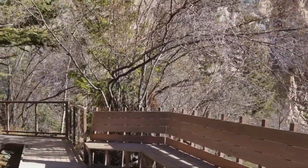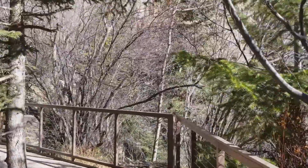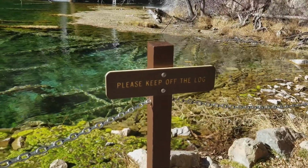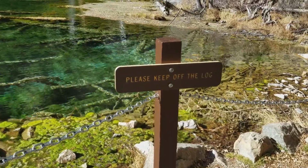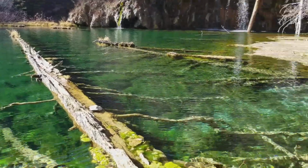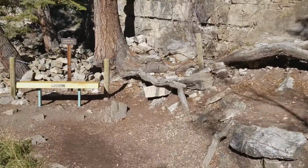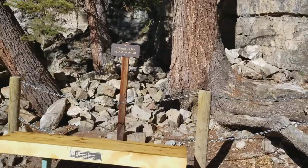What a beautiful lake. It's incredible. Let me get you guys another angle real quick before I start heading back down. And don't you forget it: no swimming in the lake and no walking on the log. Well, here's the other end of the lake, and they do not allow you past this section.